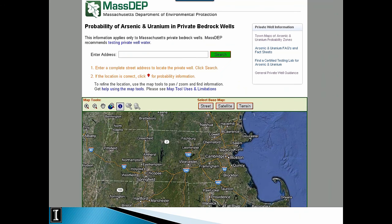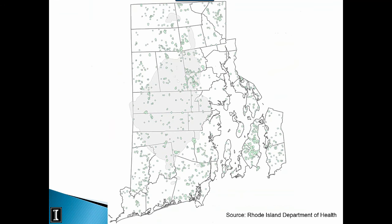So, a couple examples. There's also help from the State Health Department, or here it's the Massachusetts Department of Environmental Protection. They've got this website. You can type in your address. If you're on a bedrock well, it'll tell you if you're at risk of arsenic or uranium from your private well. They've done enough work around the state where they know which aquifers and what areas those things are higher and might be an issue for the drinking water coming out of your well. And so they provided this service to the well owners in Massachusetts.